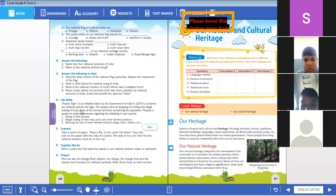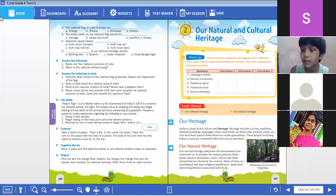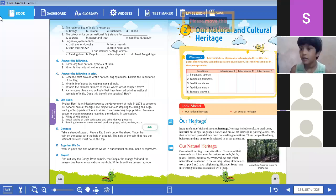Tiranga. You can text me. Go to more options and you can show. Yes, Tiranga, it's the national flag. It is also correct. Akshay, correct answer. Keep doing good, Akshay. Peacock. Very good. Yes, peacock is also a correct answer. Charvik says it is a lotus. Lotus is also one of the correct answers.